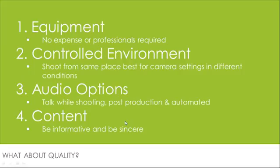But mainly, the impact your video is going to have is based completely on the content of that video. So just remember two things: be informative, but be sincere. And if you're being sincere, that's what's going to overcome those fears. That's what's going to humanize the message.